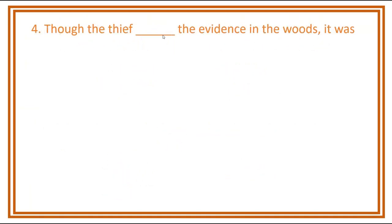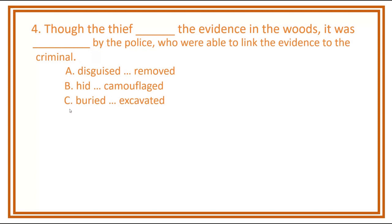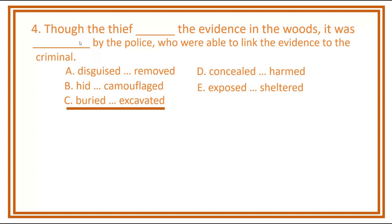Number 4. Though the thief blanked the evidence in the woods, it was blanked by the police, who were able to link the evidence to the criminal. A. Disguised, removed. B. Hid, camouflage. C. Buried, excavated. D. Concealed, harmed. E. Exposed, sheltered. Answer is letter C. Buried. Though the thief buried the evidence in the woods, it was excavated by the police, who were able to link the evidence to the criminal.